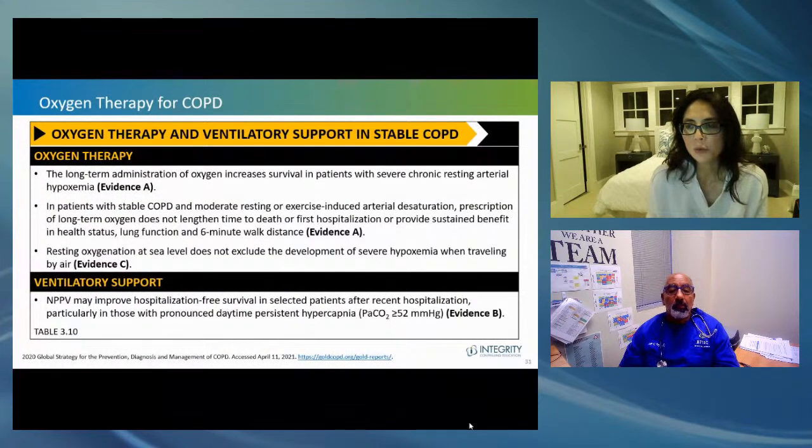So I do want to talk for a moment about oxygen therapy for COPD, because this is also an important aspect of therapy for certain patients. And I think there has been some question over the years as to which patients are the right patients.